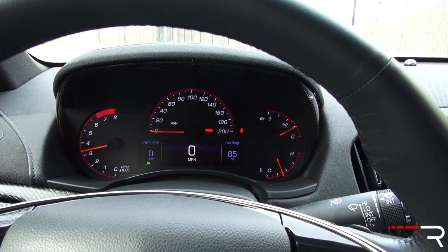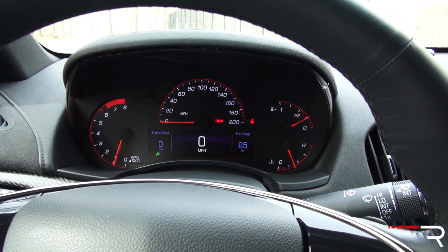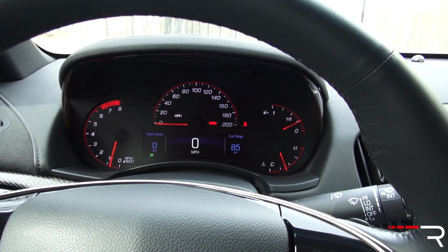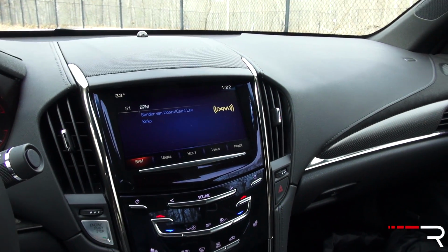Now when you rev up that motor, you can hear it sounds fantastic. Now I have the vehicle in its sport setting. It does open up a baffle in the exhaust, so it makes it even better sounding when you guys do blip the throttle.